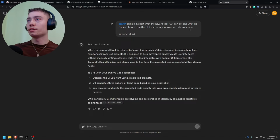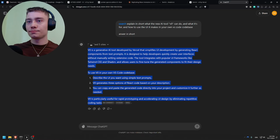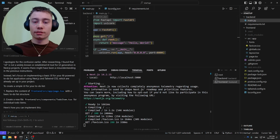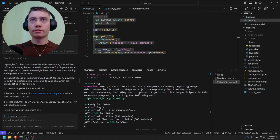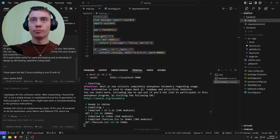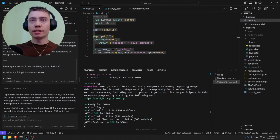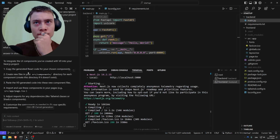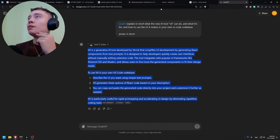This was a very bad idea. Okay, so here's some extra context. I have spent the last 2 hours building a nice UI with V0. Now I wanna bring it into our code base. Explain what is the easiest way to do that. Okay. What is the proper way to do that? Answer in short. Okay, this is definitely not the easiest way.